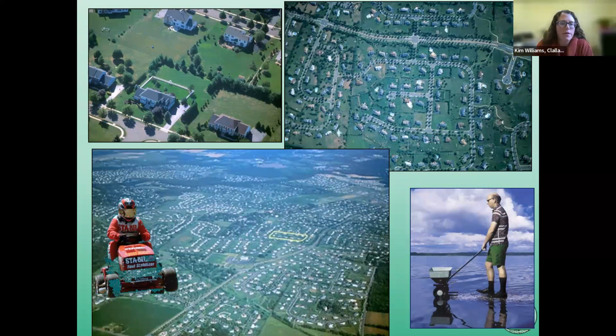And if you think about lawns, 1 hour of lawnmower emissions equals 100 miles of auto driving. It's not equal carbon emissions to driving. It's actually a lot more. And so, we're trying to reduce our carbon emissions. And so all the more reason to really reduce your lawn area or not maintain a lawn.